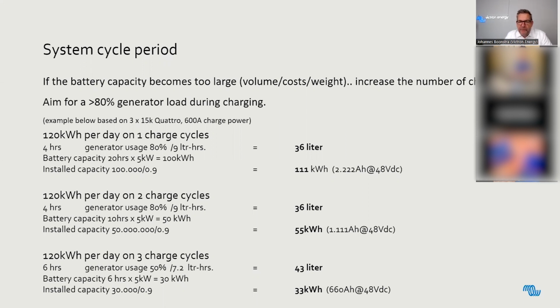But if you look, the battery becomes twice as big. Instead of 1111 amp hours, all of a sudden now you need 2222 amp hours. That means investment-wise, but also size-wise and weight-wise, there's a huge difference between those two.